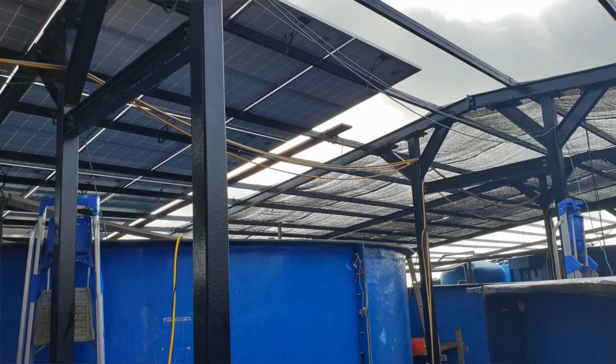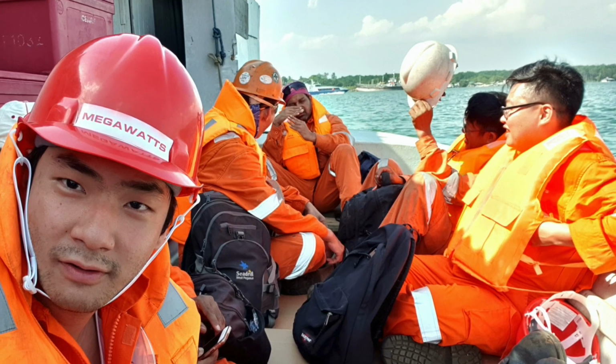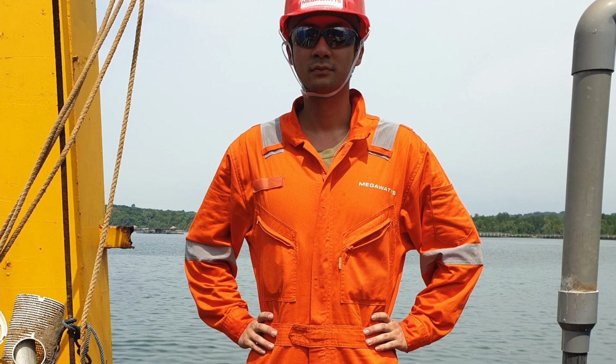Floating barge is? Basically, a floating barge is a platform whereby they can do anything on it. But in this case, it's actually a fish farm. So I get to see stuff that normally people don't get to experience. So we got the air, we got the land, now we got the sea.